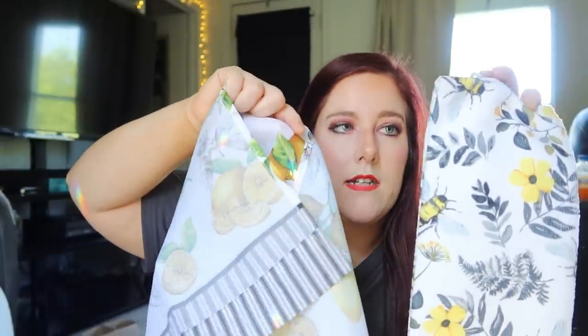Okay. So, also, one of you sent me this little hand towel, which I'm going to put on the oven door. And this matches great with the lemon curtains, because this has got all the same colors, which is nice. And it's got little bumblebees on it. It's awesome because I have two bumblebee gnomes that I plan on putting out later on, maybe in May.